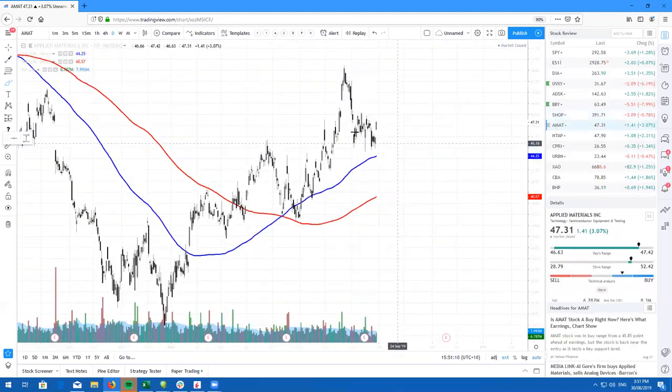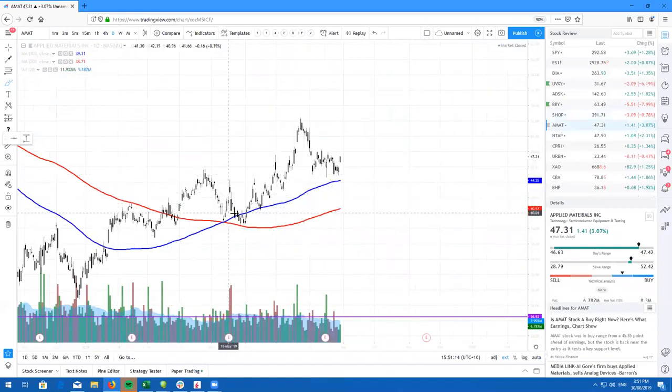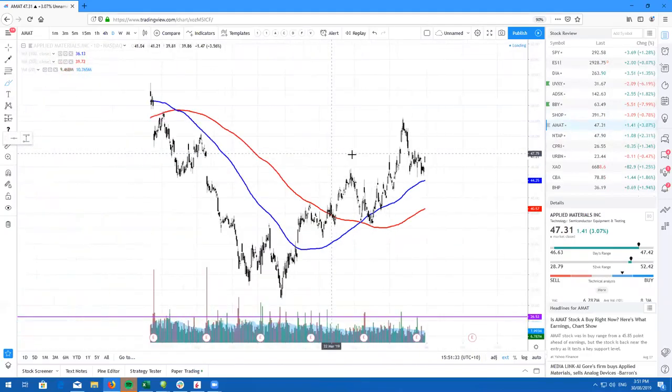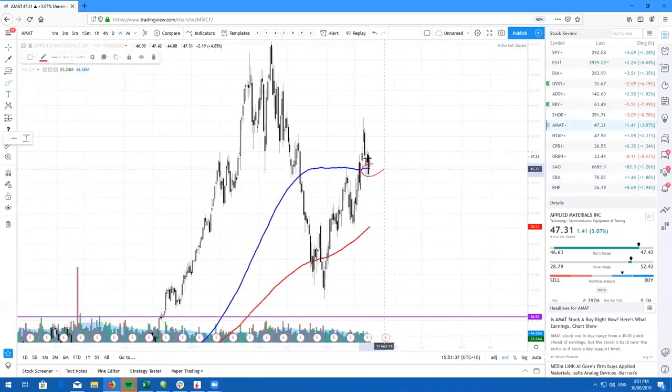Here's AMAT, ticker symbol AMAT. And right now, I did say that we were building some pressure the other day around here, and we are gapping up. So right now, if we can break above these highs, just look to buy the dip, but I do expect AMAT to slowly grind higher. And from there, if we take a look at the weekly chart, we are at the 100 simple moving average on the weekly. So AMAT does look good to keep going bullish.